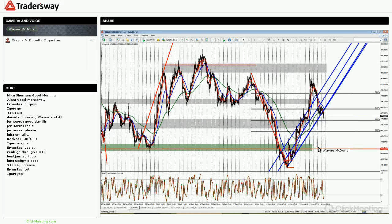So that's why I'm thinking that the greatest potential here is to have this go back down to 44. Okay, or maybe 42. So basically the zone. Green meaning up, right?